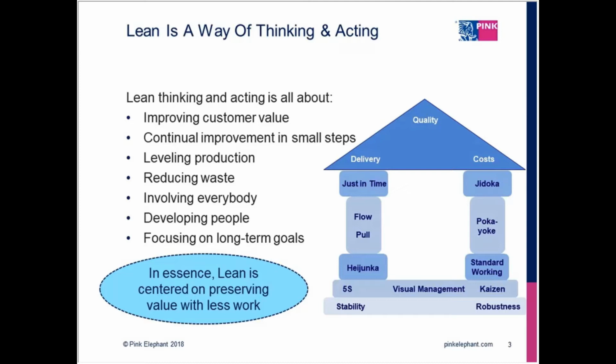And Lean has to involve everyone. I don't even think you should have a Lean department. Everybody should be making up the Lean department, and everyone contributes to the identification of waste, identification of problems, helping prioritize problems that are out there, helping make problems visible.